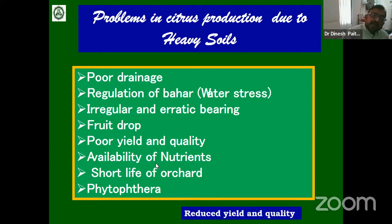Then in heavy soil, if the water gets stagnant, the nutrients get leached down, so the availability of nutrients is again a problem. And in such soil, the lifespan of the orchard is shortened. Soil borne problems like phytophthora are again a major problem in such heavy soils.